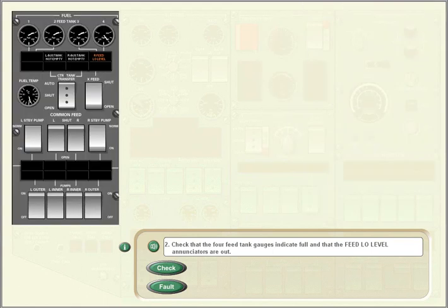Check that the 4 feed tank gauges indicate full and that the feed low-level annunciators are out. If auxiliary tanks are fitted, check that the auxiliary tank not empty annunciators are lit. Check that all other annunciators are out.